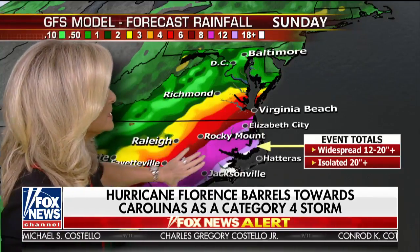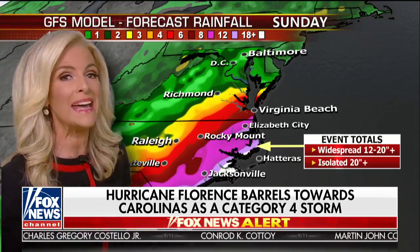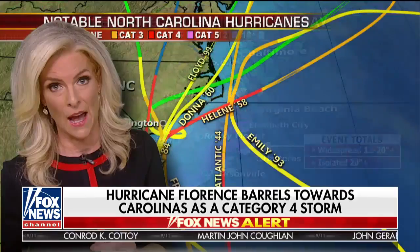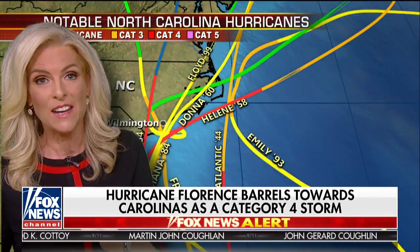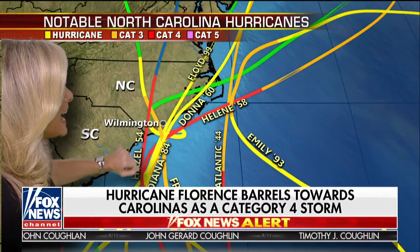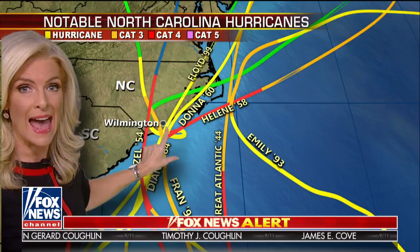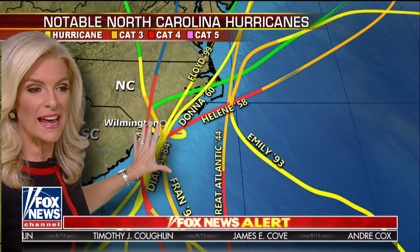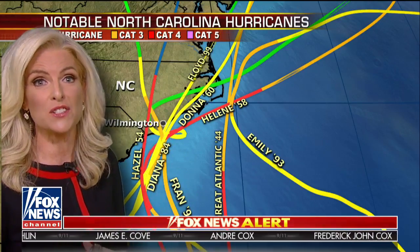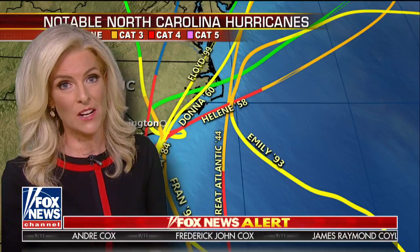So this actually could be conservative, 12 to 20 inches and isolated amounts of over 2 feet, depending on where the storm comes ashore and where it stalls out. So that is my concern. And if we go back in history, the last time we had a Cat 4 was Hazel back in '54, and certainly we could top that. So a lot of us forecasters are saying this could be historic. This could be potentially the strongest hurricane that the East Coast has experienced in many, many years, perhaps decades.